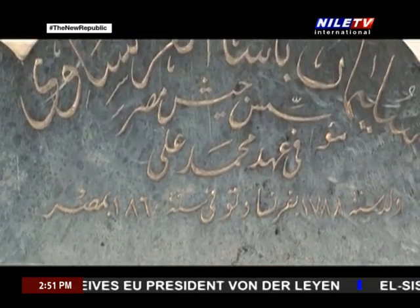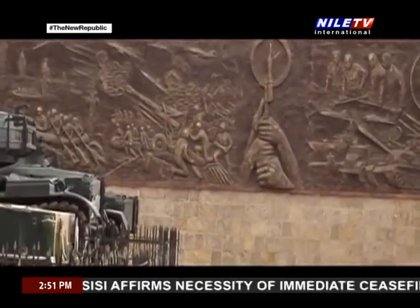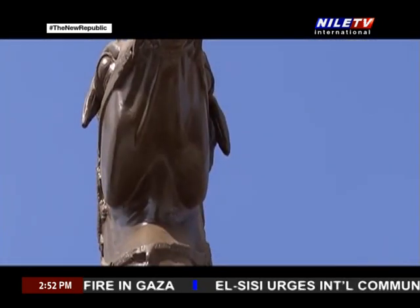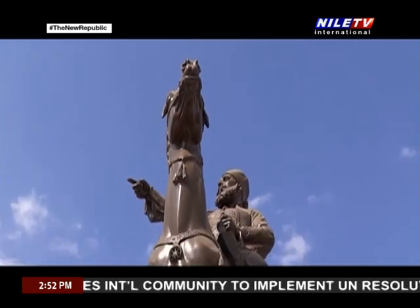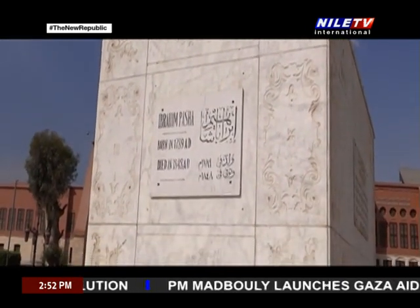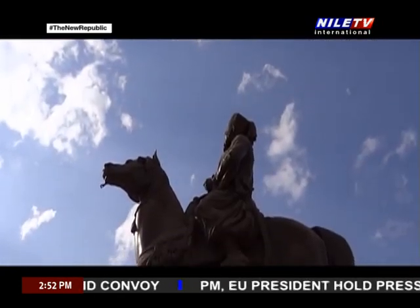This section has some of the magnificent paintings of the members of the royal family in Egypt. This is in addition to many statues that were made out of bronze, stones, and gypsum. Most of these statues are featured with their simplicity and the depth of their meaning and content.